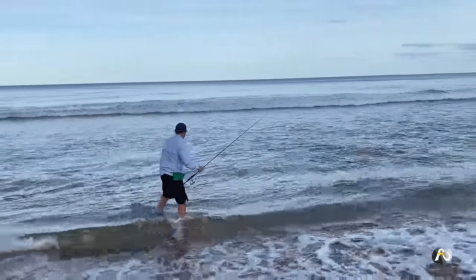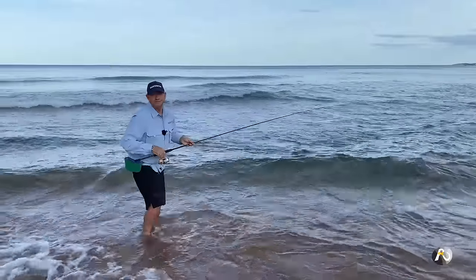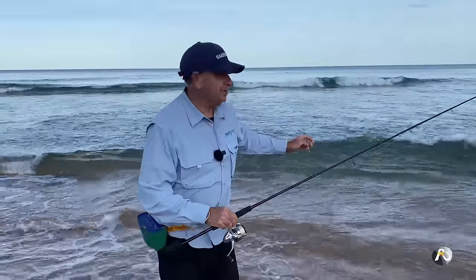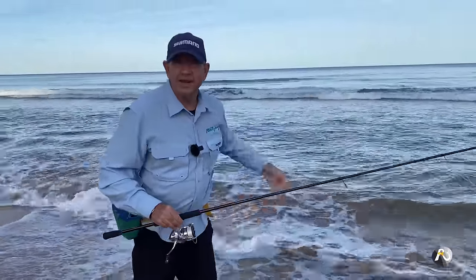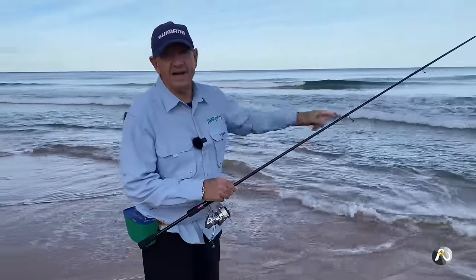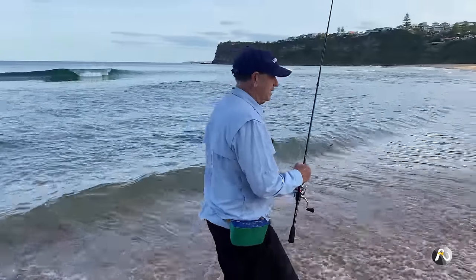Because the current is heading down that way. When I threw those pilchards in then, all that mushed up pilchard, it's already getting carried down through there. They have a lovely scent. So now I've put that in there, I'm going to start flicking this plastic out there. Gonna walk back this way a bit.